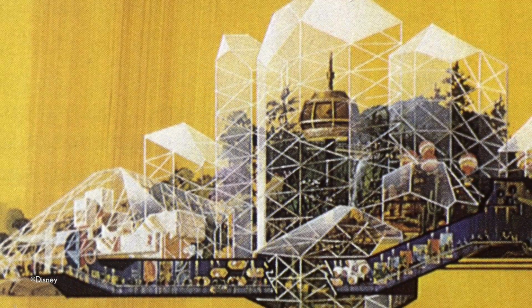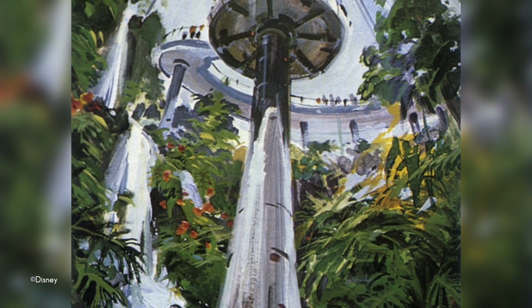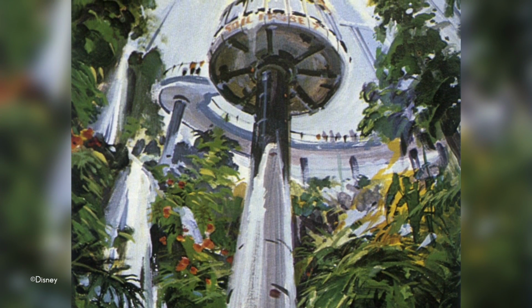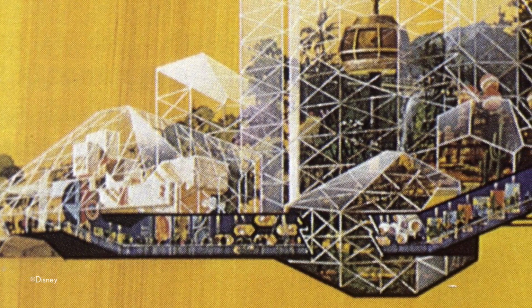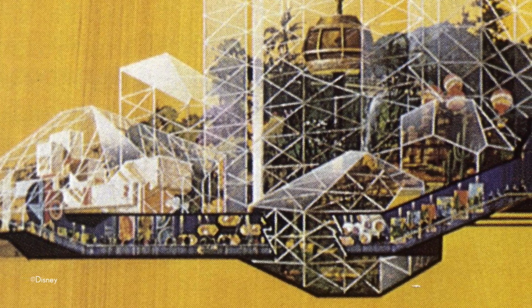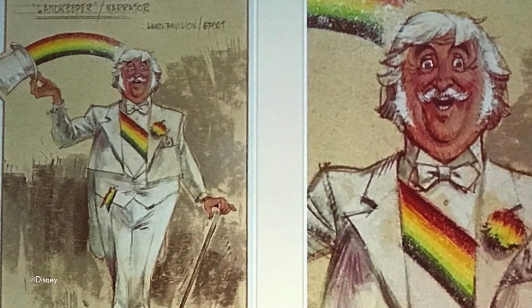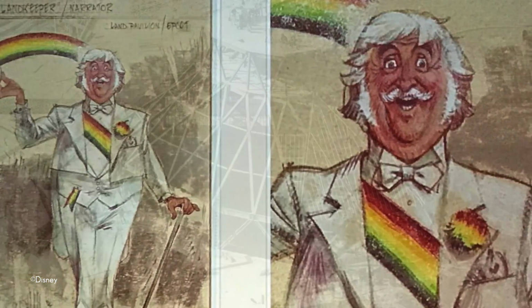Tony Baxter's original design for the land was a complex series of towering crystals. The tallest one would feature an observation deck, where guests could take in breathtaking views of the greenhouse and plant life below. But the entire experience would begin with a guided tour that would actually take guests underground first, before ascending high up into the treetops. And the pavilion would sport its own unique character like Imagination with the Landkeeper.